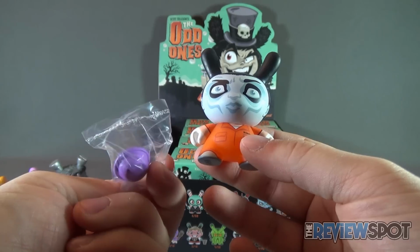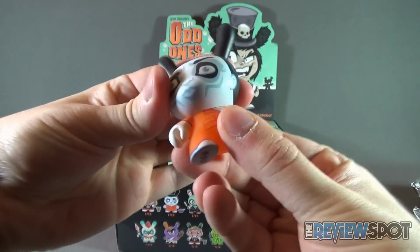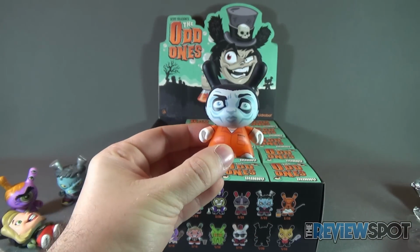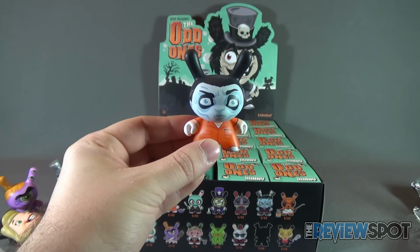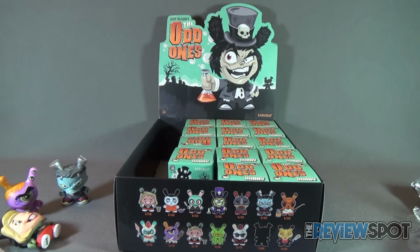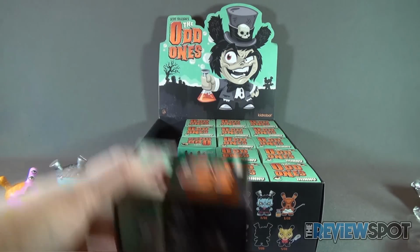It doesn't really look like you could put it into his hand. Head articulation once again. Arm articulation. I like this one. This one's kind of creepy. I guess really they all are creepy. We'll put him right over there. And he seems to stand just fine.